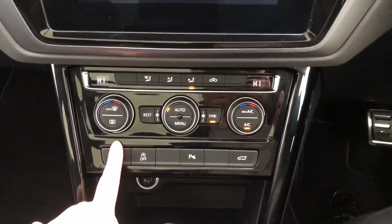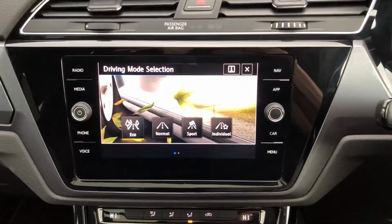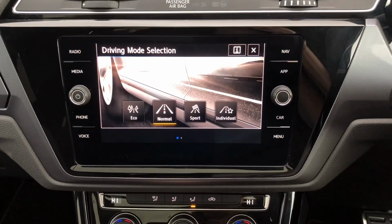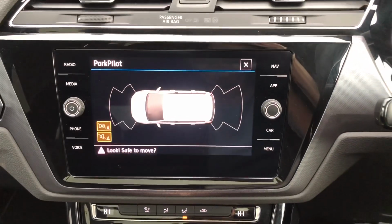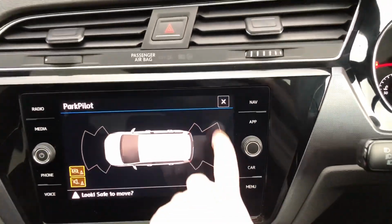So I press the driver mode selector. You can choose between the different options depending on how you want the car to feel while you're driving it. So I'll pop that into normal. You've also got front and rear parking sensors, so it's perfect for getting in and out of those tricky spaces.